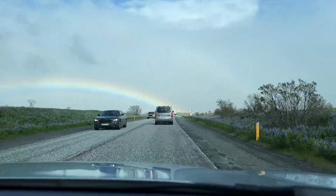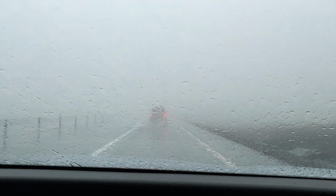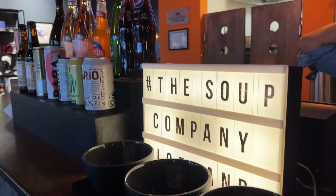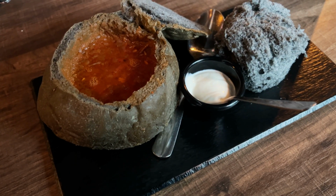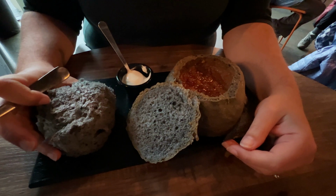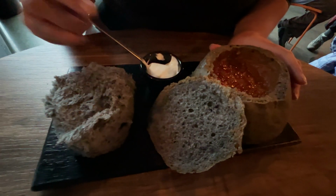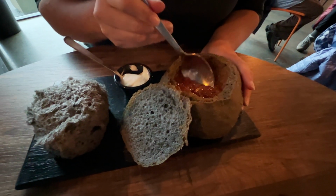We hopped into our rental car and battled the weather and rush hour traffic to get to our highly anticipated first stop. Well, we've come to the soup company in Vik for dinner, and as the name implies, they are known for their soup. So we got a couple bowls and it's gonna be good. I got the red hot lava soup and it comes in an interesting bread bowl. It's dark black, but it's like molten on the inside. It looks super good. It comes with this cream, presumably to cool it down if it's too spicy. So let's dig in and see what it's like.